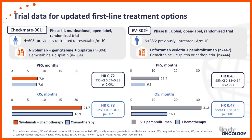The reason I'm picking this study to talk about first is it builds on what we were doing previously. Essentially, in Checkmate 901, it's a big randomized phase 3 study. It's a study where patients who were eligible for gemcitabine and cisplatin were randomized to Gemcis or Gemcis plus nivolumab, followed by maintenance nivolumab. The study had progression-free survival and also overall survival as endpoints, and this study hit both of those endpoints.